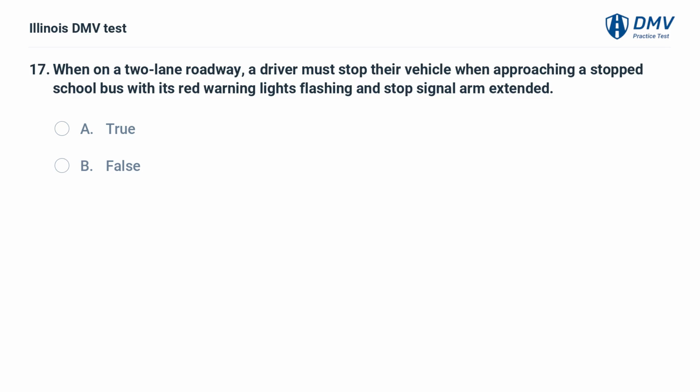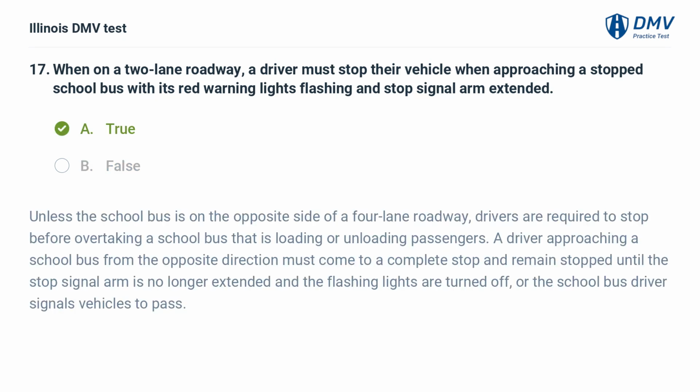When on a two-lane roadway, a driver must stop their vehicle when approaching a stopped school bus with its red warning lights flashing and stop signal arm extended. A. True. B. False. A. True.